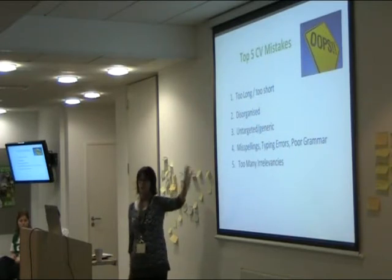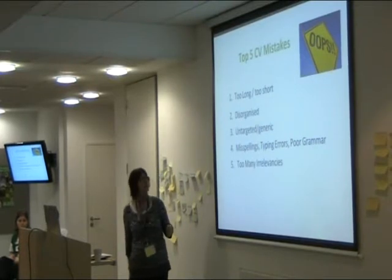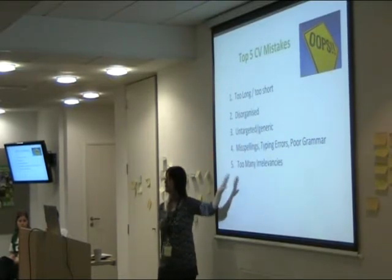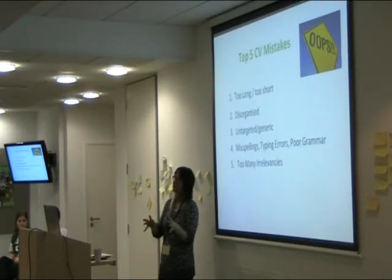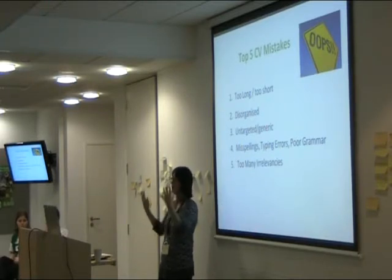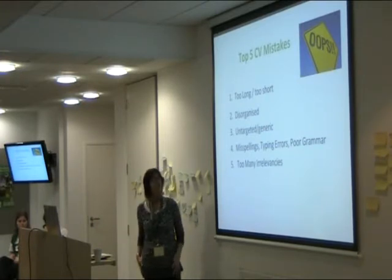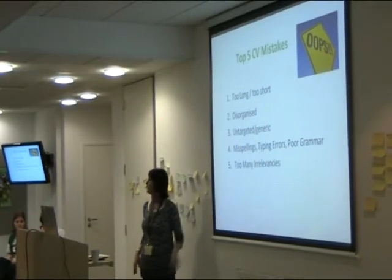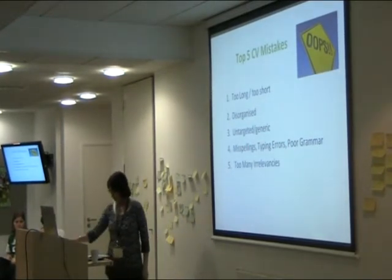So just check it and then get a friend to check it with someone else, because sometimes you don't see your own errors. And then don't put in irrelevant information. There might be stuff in there that isn't directly relevant to the job, and you can make it into a small section. But if you're putting in too much and highlighting it and so on, they'll wonder why, what are you doing applying for this job? It doesn't seem as if you're really relevant to it. Okay, so they're just general mistakes that people can make.